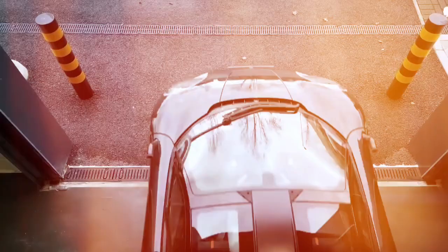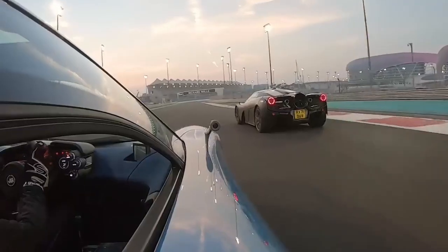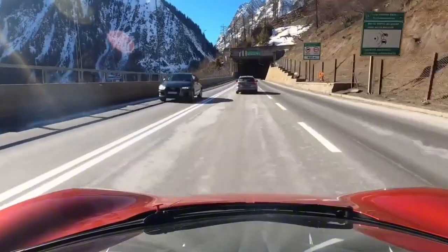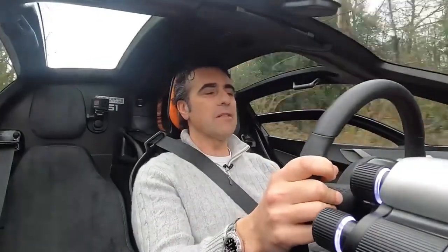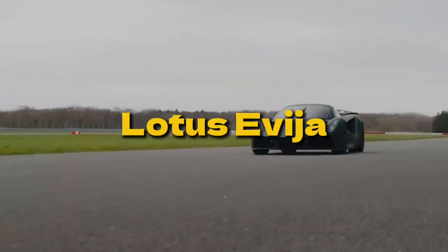It's got the power to thrill, the lightweight design to keep things nimble, and the kind of innovative features that'll make you feel like you're driving the future. And with only 100 units being made, it's the kind of exclusivity that'll make you feel like you're part of a pretty special club. Lotus Evija.